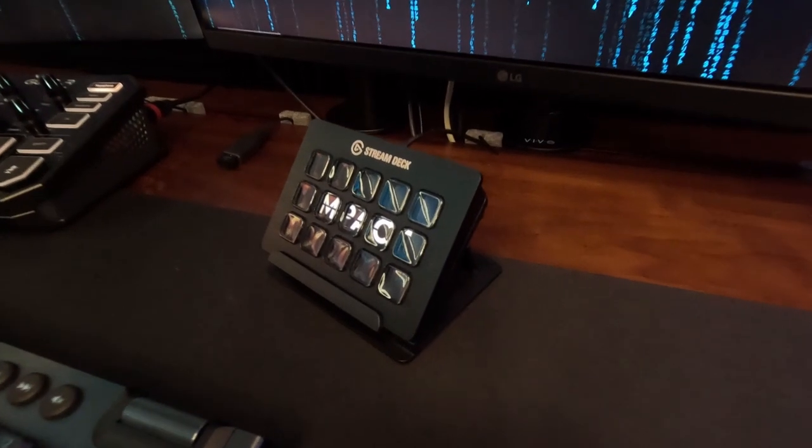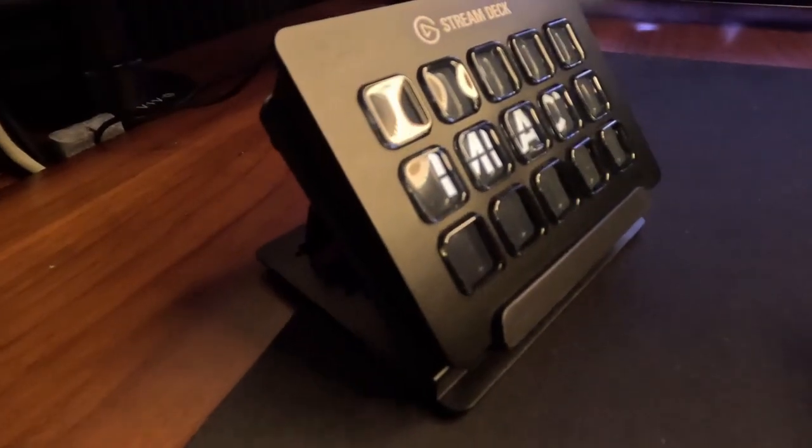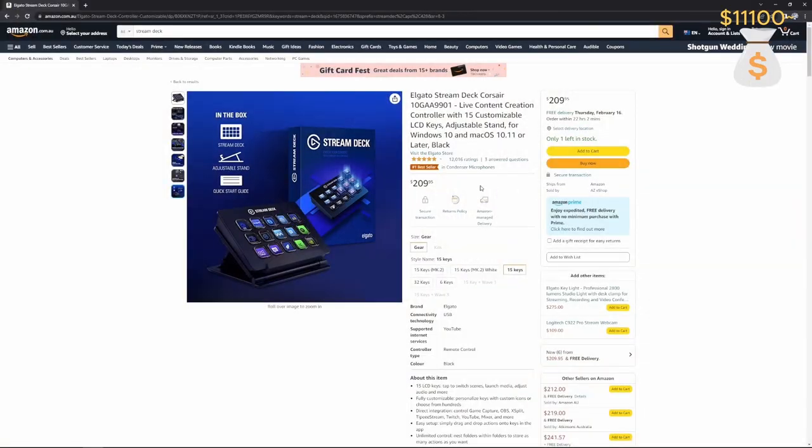Next to that, we got a Stream Deck, which is definitely not a necessity, but it's pretty convenient to have, and I personally really like it. This will cost you $210.